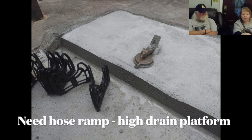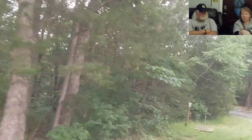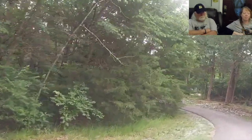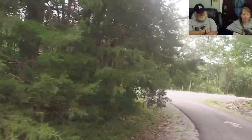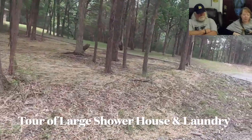We do have these little accordion step things for the hose, and you definitely want to use it there because the place where it dumps out into the ground is actually up higher than the rest of the ground, so your hose is going to go down and then back up if you don't have one of those to hold it up. So I make you aware of that as well. It's just not a good design.